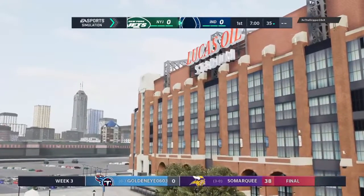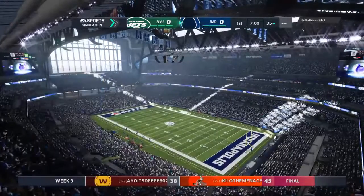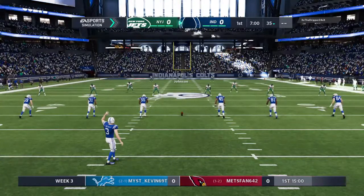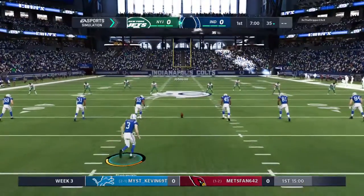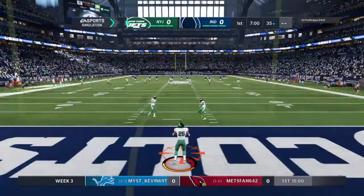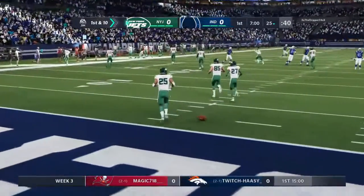was the Colts emerging from the locker room to great fanfare here in Indy. They're ready to go as the Colts get set to match up with the New York Jets. The final weekend of the summer. Hope you're enjoying it wherever you are as we are off and running on EA Sports. And no return on this one as the fair catch is signaled for and taken.